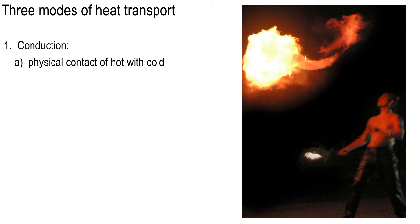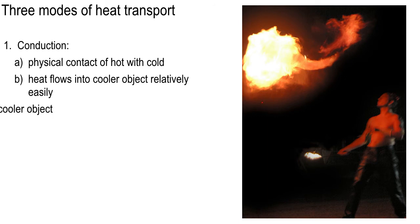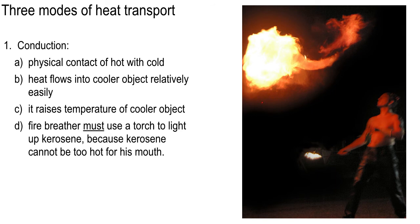Same thing here. This guy's got coolish liquid kerosene in his mouth. He blurts it out into a little cloud and then torches it off with that little hand torch. Okay? And so in this conduction, we say the heat flows into the cooler object relatively easily, and it raises the temperature of that cooler object. That's how this guy does his thing. So these pictures show conduction.